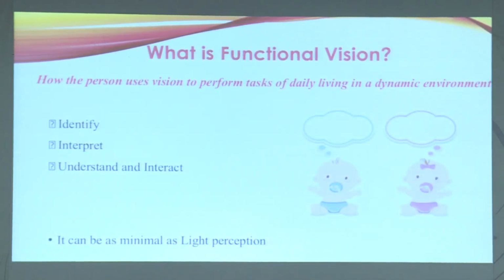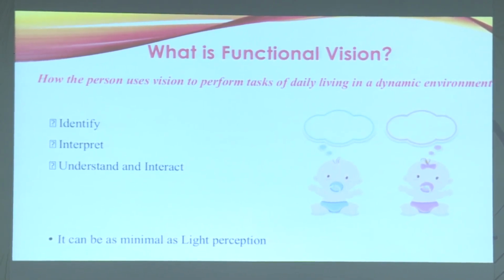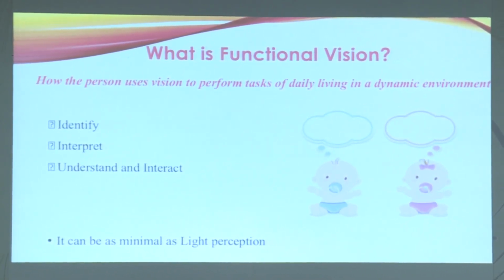So what is really functional vision? It is how the person uses vision to perform tasks of daily living in a dynamic environment. If you look at Dr. Rath's talk, it was a lot about detailed testing of various aspects of visual function. But if you translate this to how it is used in everyday life, that is what functional vision is. There will obviously be some overlap between what you said and what I'm going to talk about.